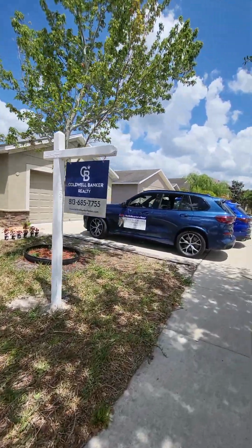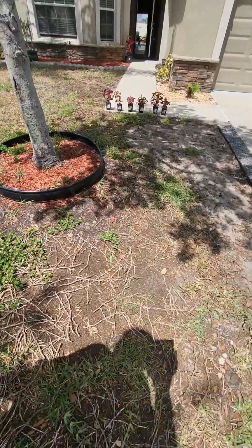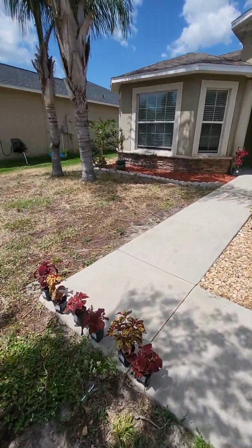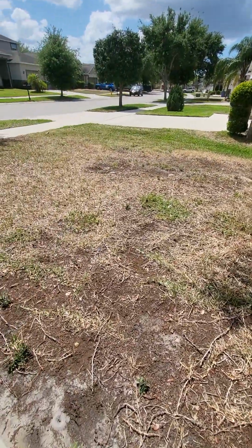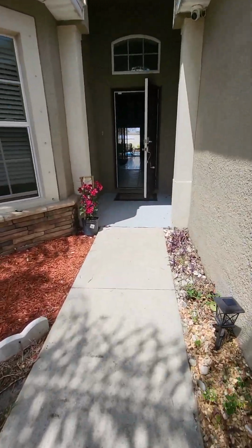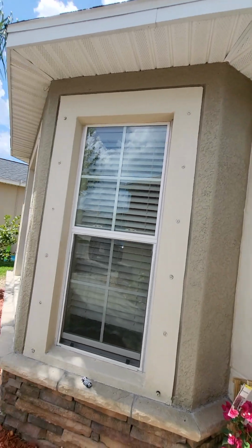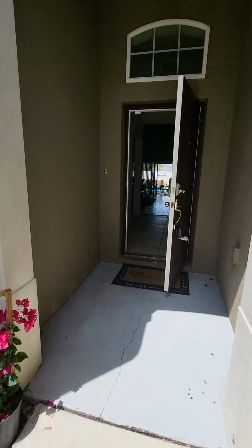Two-car garage. Grass is an opportunity waiting to happen. And it does look like it's got sprinkler heads, so we'll have to check and see if they work. And it's got the bolts for the storm shutters.